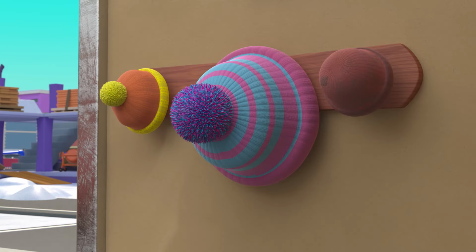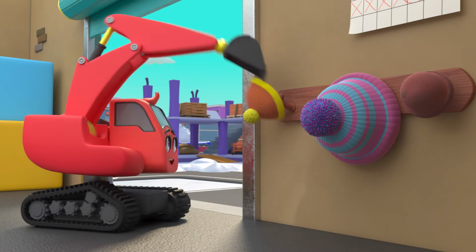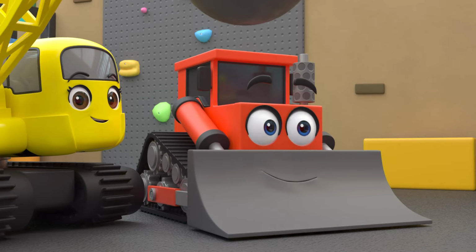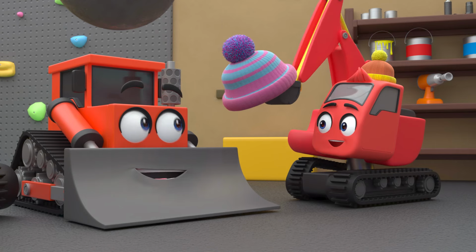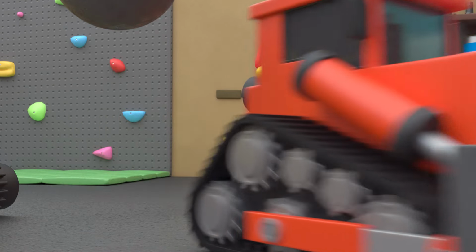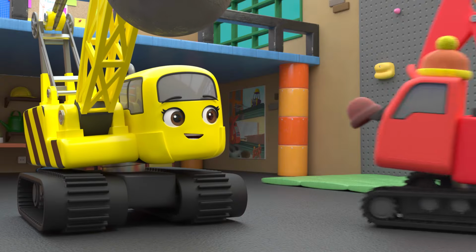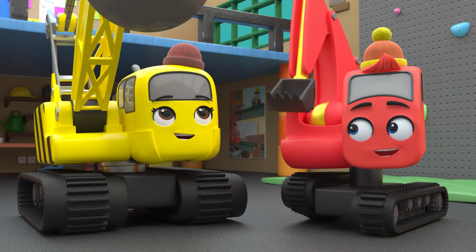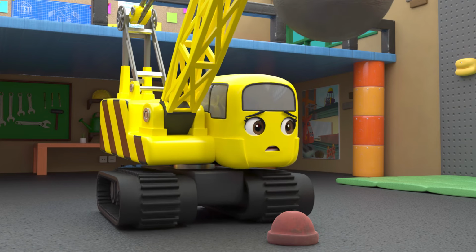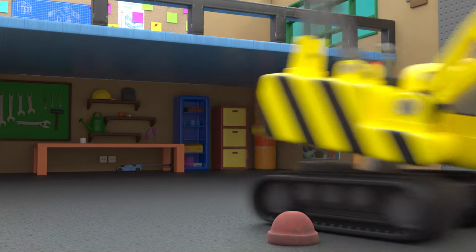It's a cold winter's day, and it's been snowing. Digley is making sure everyone is nice and warm by putting their woolly hats on. One for Bump. And one for Dazey. Oh no! The hat doesn't fit Dazey! But she's so excited to play in the snow that she leaves without it.